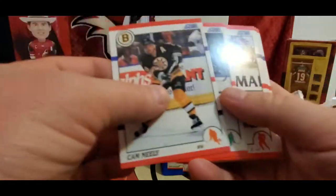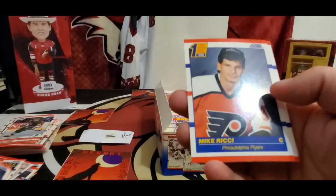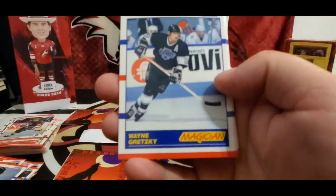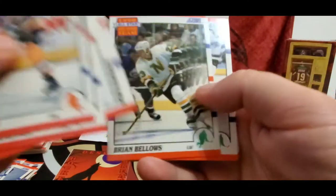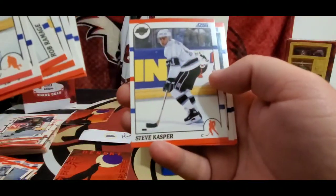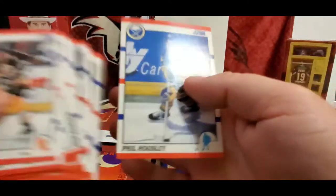Cam Neely, great player. Bob Carpenter, Peter Zezel. I'll set that aside. Rob Ramage again, Brad May again. Coyotes. Mike Ricci, pretty good player. Wayne Gretzky, magician card. Esa Tikkanen, very cool. Brian Bellows. Mike Krushelnyski. Grant Ledyard. Steve Kasper. Denis Savard. Andy Moog. And Phil Housley, assistant coach of the Coyotes currently, so that's a pretty cool hit for me as well.